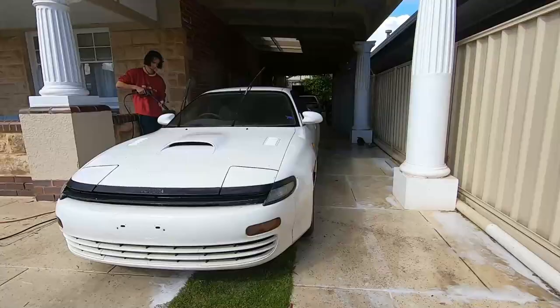First clean for this car. First time cleaning it. And it's coming out so much better than expected. Obviously white, it doesn't have much clear coat peel, but it's so nice seeing this car finally be washed after however long it's been. So much better.